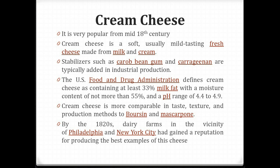If I talk about the exact definition of cream cheese, the US FDA has defined cream cheese as containing at least 33% milk fat with a moisture content of not more than 55% and a pH range of 4.4 to 4.9. It is a little bit acidic. Cream cheese is comparable in taste, texture, and production method to Boursin and Mascarpone. These are two other cheeses which are very popular in the United States. But today I'm going to explain cream cheese and its product, the cheesecake.